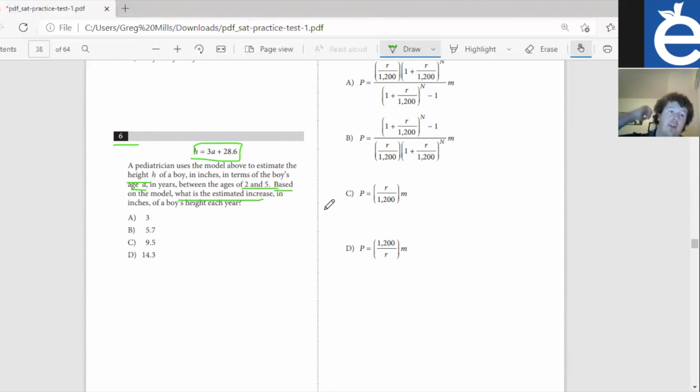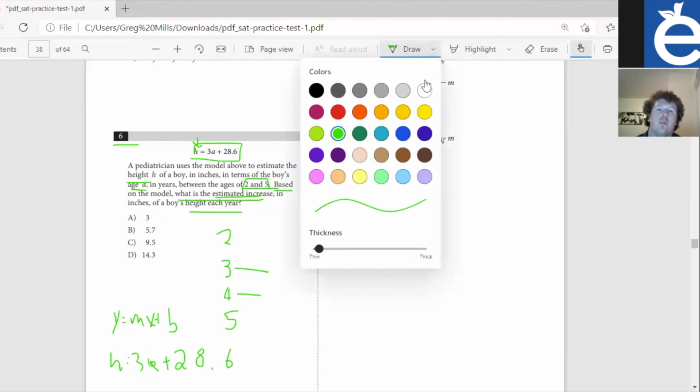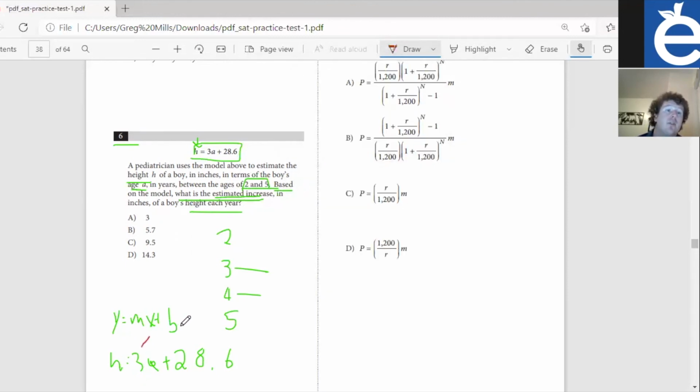If we wanted to be really technical about this, if you're not sure where to start, because it says ages 2 through 5, you could plug in 2 and 3, or 3 and 4, or 4 and 5, and see what the height is when they're 3, see what the height is when they're 4, and then find the difference. But also we know that this is in a linear format, right? y equals mx plus b, or in this case, h equals 3a plus 28.6. If it's asking us about the increase each year, we would want to look for the slope, our rate of change, because our rate of change is how much something increases per each change in input, which would be age, a, in years. So m is our slope. If we follow the format, that means 3 is our rate of change, or the change each year.